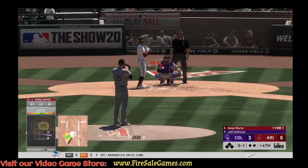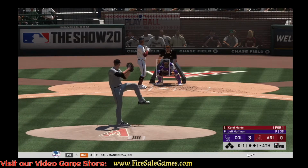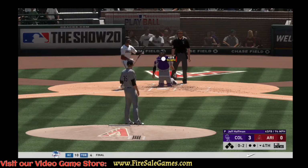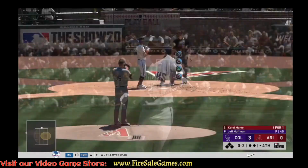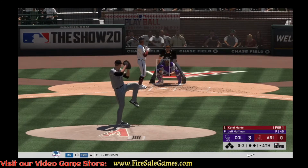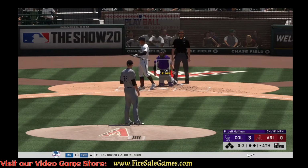On the year, Marte is hitting over .350, up in the high .300s. Matty, he's having one of those dream seasons right now. The ability to work the count, the ability to get on base north of .400, and having a great batting average. This guy's certainly one of the best players in the game right now. Good job to spoil that one away, and he stays alive.